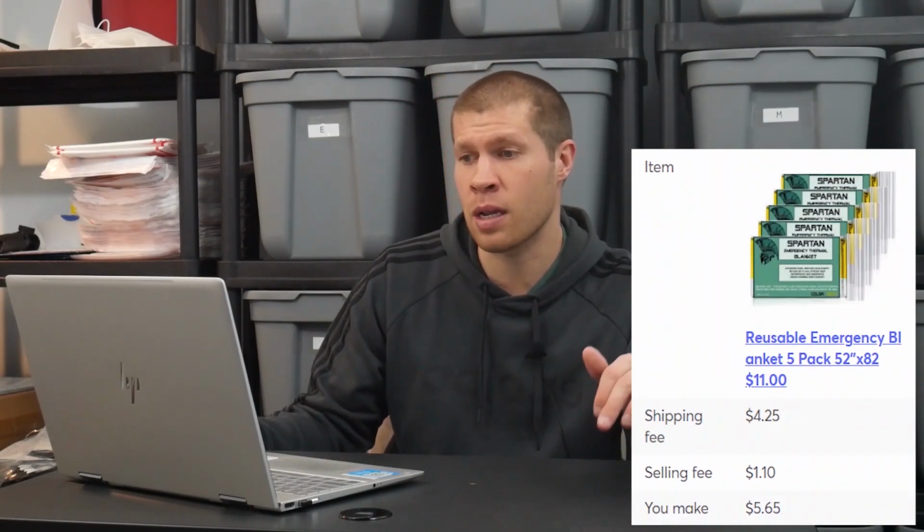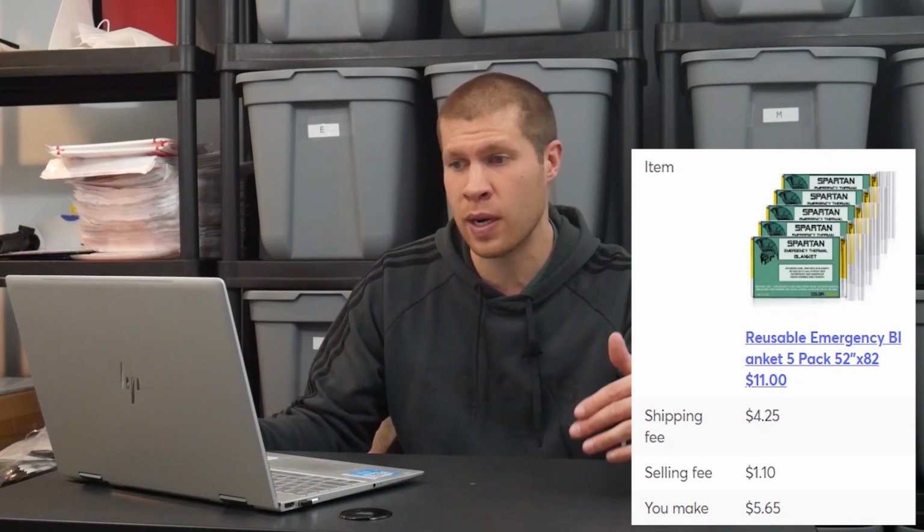The next example, I ended up selling these for $11, so a little bit less, but I still ended up netting $5.65. I got these on a coupon website for like 50 cents a piece or like $1 a piece. That's why I sourced 10 of them. Looking back, I wish I sourced more.